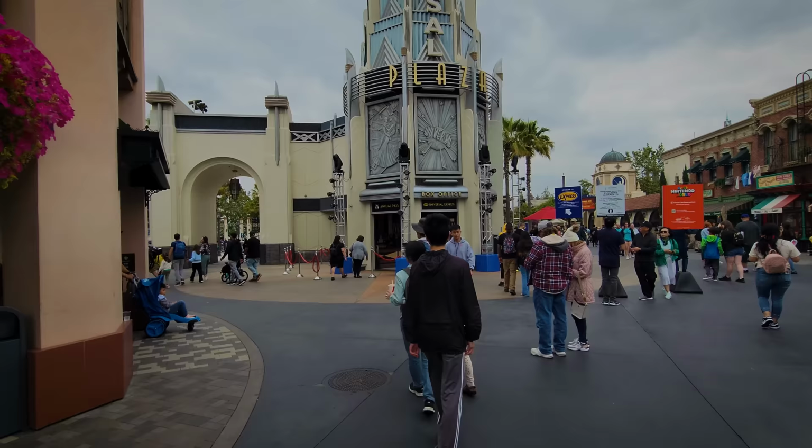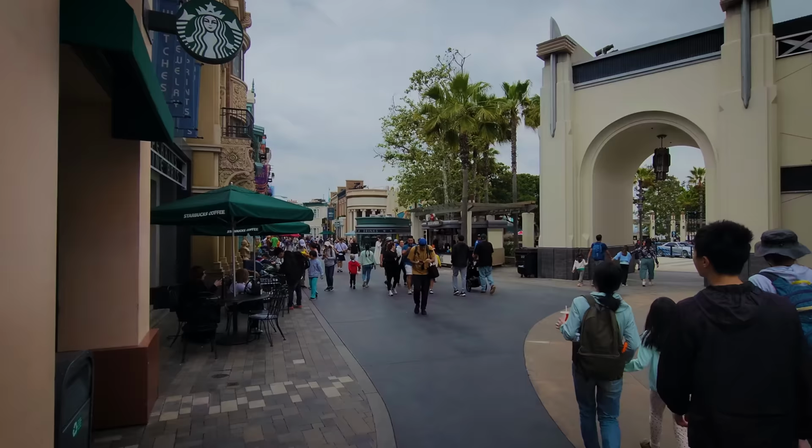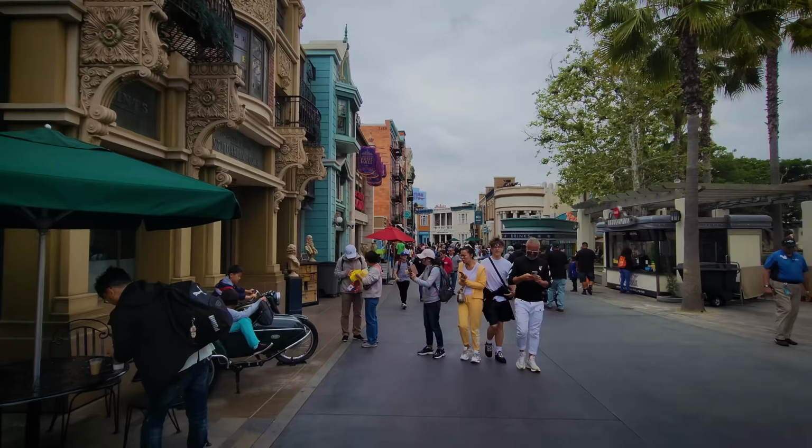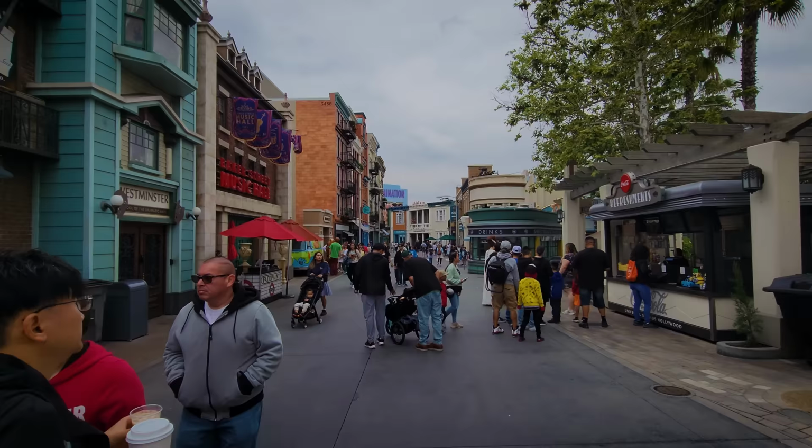So I guess we're going to take a left. I just realized I've never done this before at Universal. I don't have a route. I have a very definite route at Disneyland and at DCA. I have a very definite route whenever I do a full walkthrough of the park. I don't know my route here, so we're just going to make a left and see what happens.